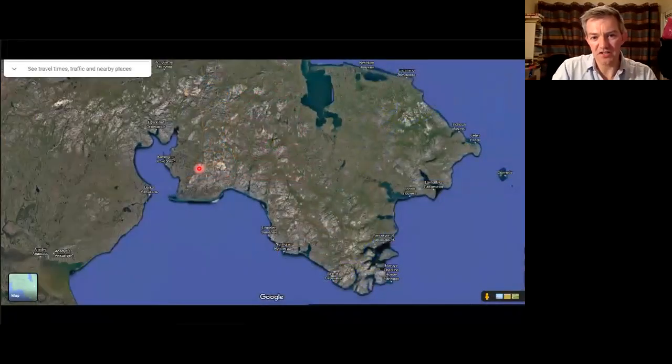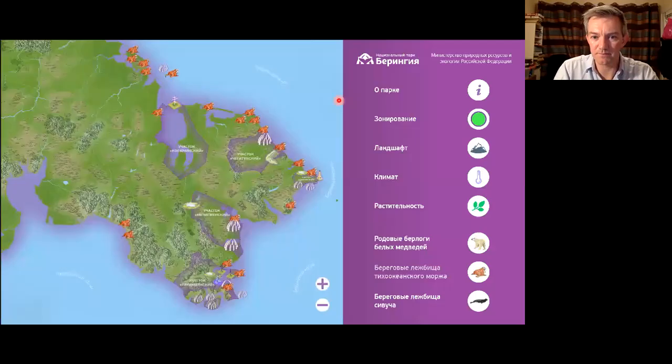So I'm going to focus on this section along the coast here. So the sea to the right here is Bering Strait, and this is the Bering Sea to the south. These are the Diomede Islands, so Little and Big Diomede. One's Russian and one's American. And you can get a vague idea of the topography here. So the southern side of this outer peninsula is much more rugged and mountainous, and it becomes much more rolling and lower to the north.